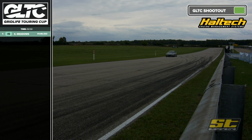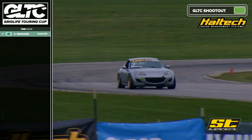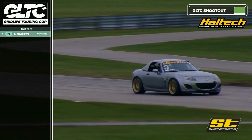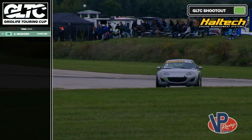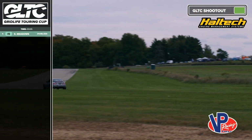Across the line for Eric Meadows. What will he run? How about a 146.333? I don't think he'll be thrilled with that. So, unfortunately, that was not quite where we thought he would be running. Could be down to turn one. We saw him make a slight mistake there. Then over in turn seven, Tom, missing one apex is going to cost you a lot of time. For Eric Meadows, he was going to start 10th anyway.